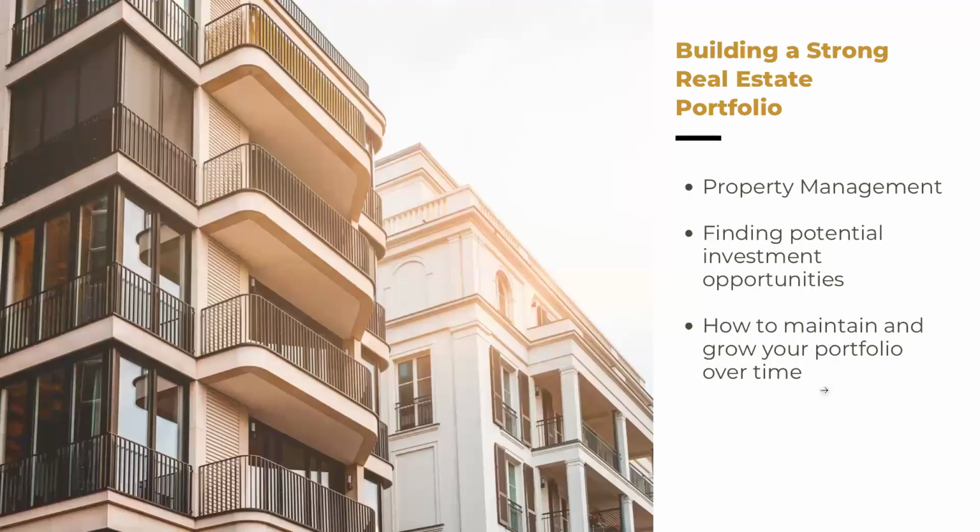Building a strong real estate portfolio, you're going to need a team. You're going to need assistants. You're going to need licensed professionals. I stress the word licensed professionals that know what they're doing to assist you on this journey if you're desiring to build a strong real estate portfolio. There is a lot of information all over the internet. And so I implore you to do your research before you invest in anything, and absolutely make sure that you're working with a licensed professional.